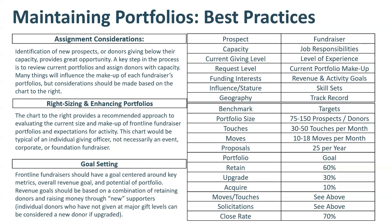And it might be twice that number if it's a mid-level donor, as an example, where there might not be the same level of requirements to move someone through the portfolio or the process to get the gift. So importantly, you can see that everything gets measured, everything gets tracked, and it's not just a philosophy, it's actually something that you need to put into practice and pursue rigorously.